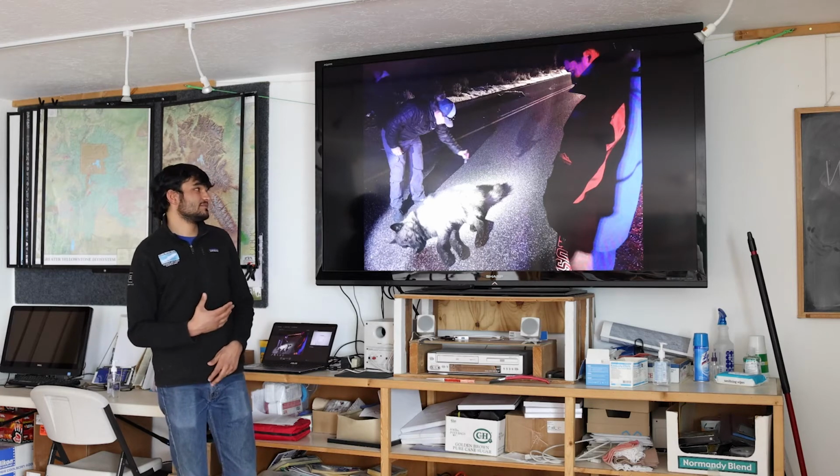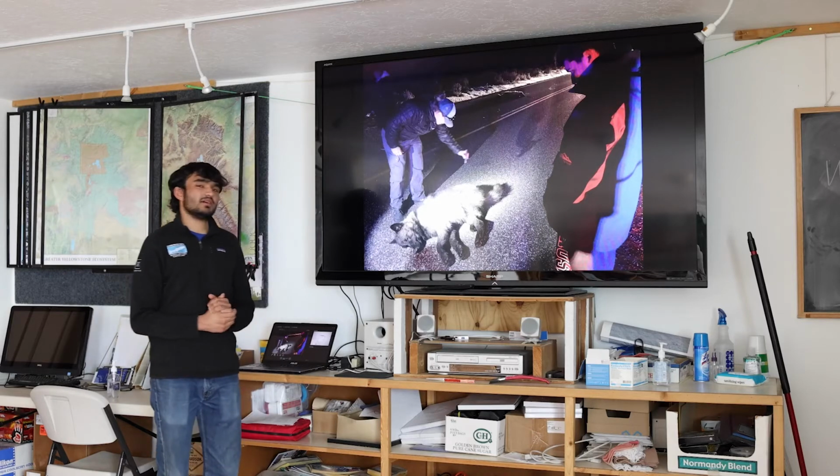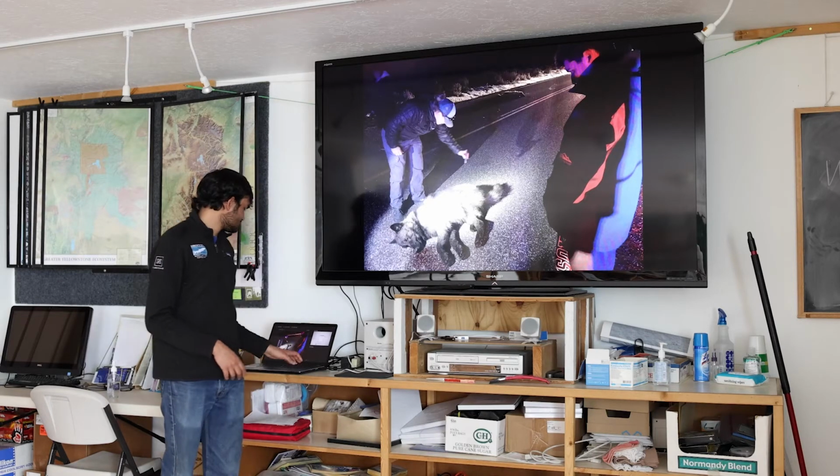We also had another wolf in this pack we thought we were going to have to lethally remove because he was just too comfortable around people. So I always ask people, we always hope that the sighting or the photograph is not more important than the animal's life.